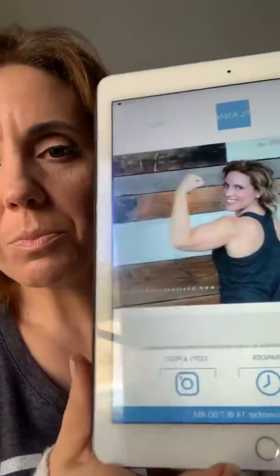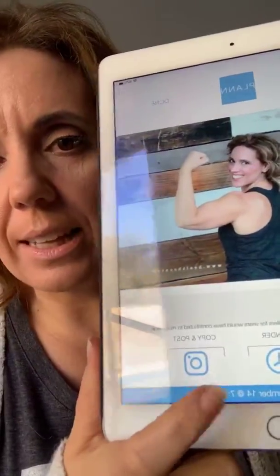I set my reminder for 7 a.m., just the time that works for me, and I find that I get feedback all day long with that. So I set my reminder for 7 a.m. for the day that it's going to post. Again, I have that already in my calendar. I know when that's going. That morning, it will give me a little reminder. I click copy and post.